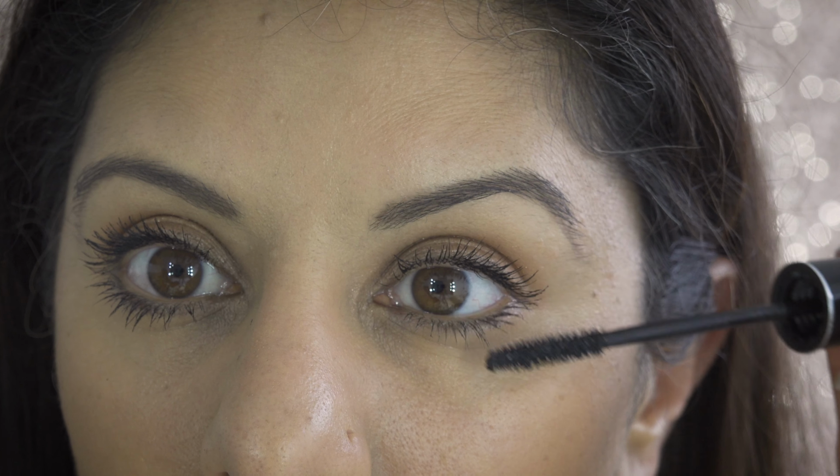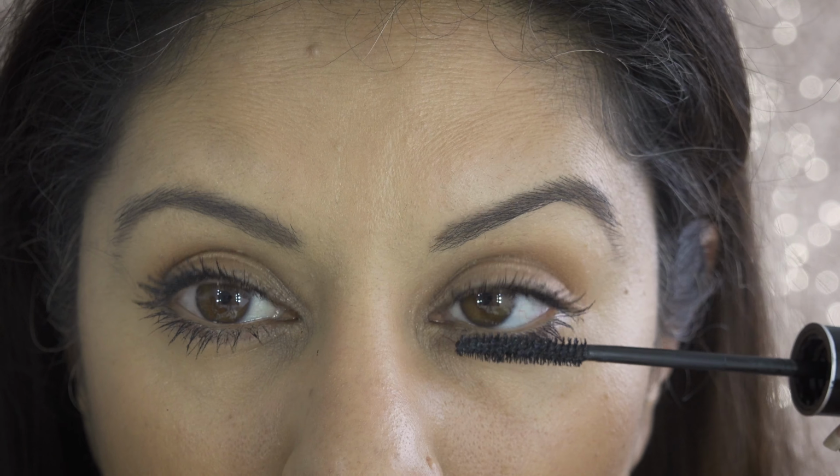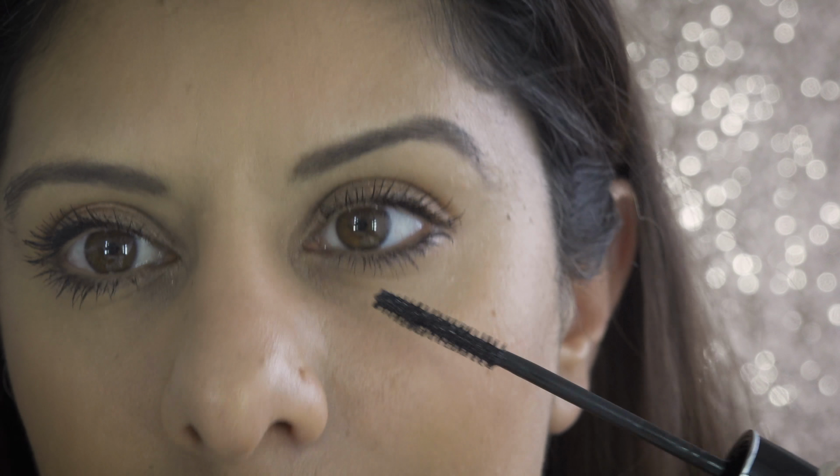Just so you can see what it's like on the bottom lashes. And you don't need it on your nose, Nisha. I love these brushes for the bottom lashes. I really need to try some bottom eye mascara. This is really nice all the way around, actually.